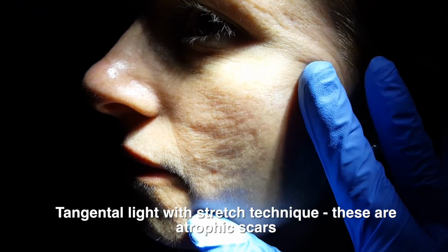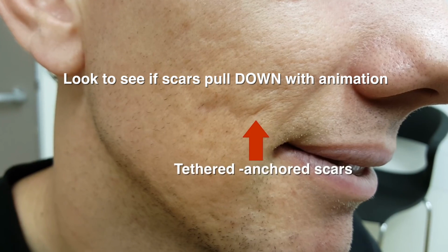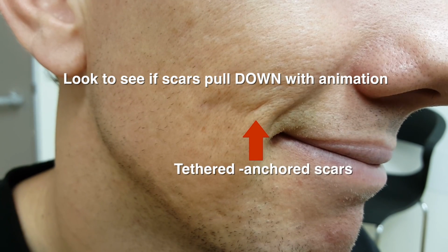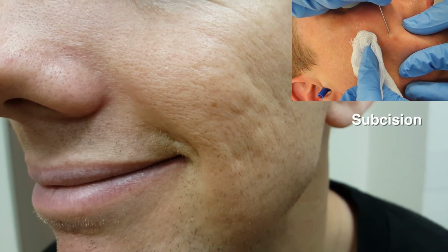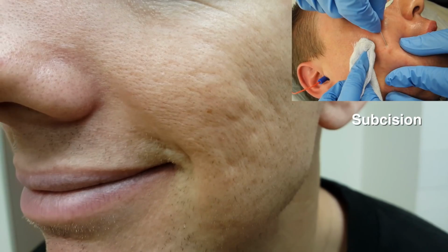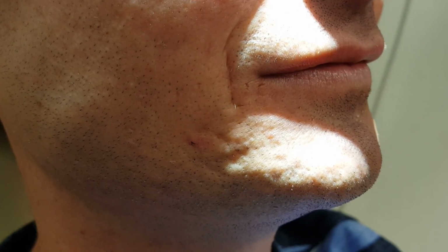I also get patients to animate, in other words, move their muscles, smile, and basically what this gives me an idea of is whether the scar is attached to the underlying muscle and the underlying skin. So I get them to move in all directions, and it gives me a really good idea whether they are a good candidate for subcision. So once again, animation, in other words, smiling and muscle movement is extremely important in the assessment of acne scarring.